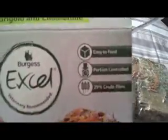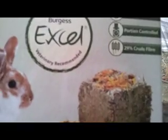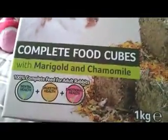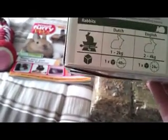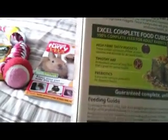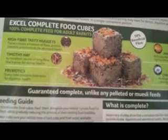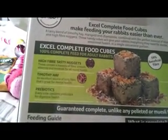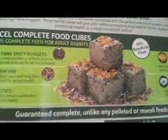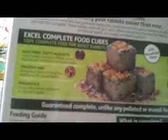And so on the box it says it's easy to feed, it's portion controlled, which whatever. It's 29% crude fibre, which is really good. And it's got marigold and chamomile in there. It says it's a high fibre tasty nugget. Well, it's got high fibre tasty nuggets in there. It's got Timothy hay and prebiotics. It's got marigold and chamomile. It says it's 59% beneficial fibre. Excel complete food cubes make feeding your rabbits easier than ever. Ugh, I can't talk. Start again. Make feeding your rabbits easier than ever. There we go. I got it out.